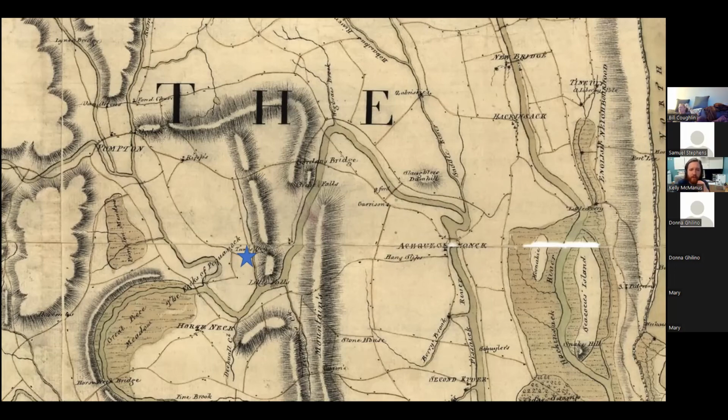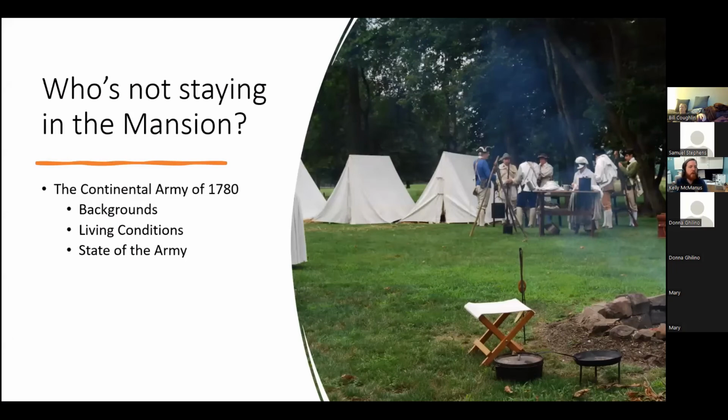Now, Choiseul will leave when Washington leaves, and he'll make his way down to Philadelphia, kind of completing his original goal of mapping out the area. Now, this kind of brings us next to the rest of who's staying here.